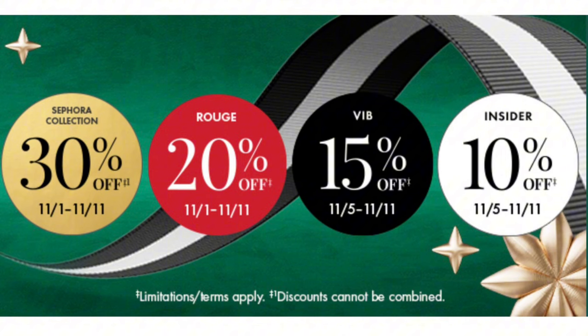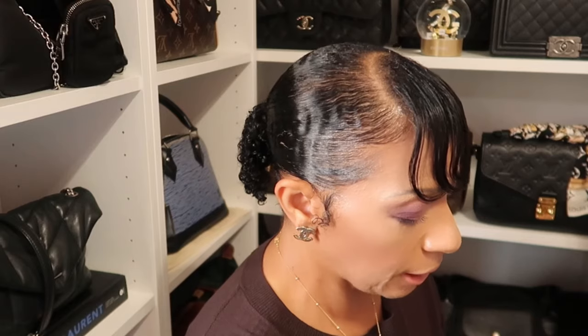And so for all Sephora brand items, you will receive 30% off. If you're a Rouge member, again, like myself, you receive 20% off. And if you're VIB, you're 15% off. And if you're an insider, you will receive 10% off. If you're online shopping, you would just put the word savings in the promo code and your discount will come off. And if you're not a beauty insider, you can just simply sign up and receive your 10% off. So, that covers the sale.